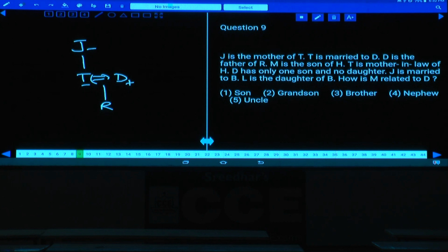T is the mother-in-law of whom? T is the mother-in-law of H. And D has only one son and no daughter. As is D, T is having only one son, and that is none other than R. As T is the mother-in-law of H, this R is married to H, a female.